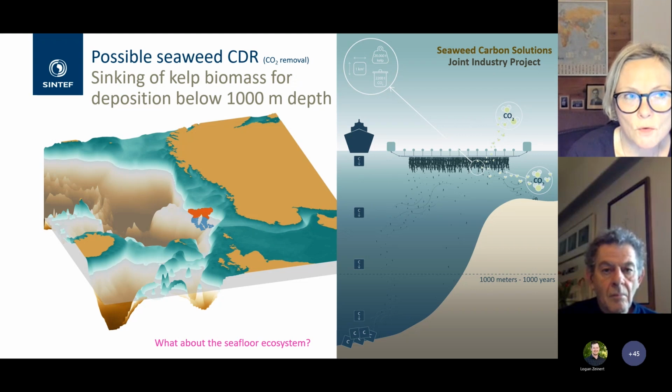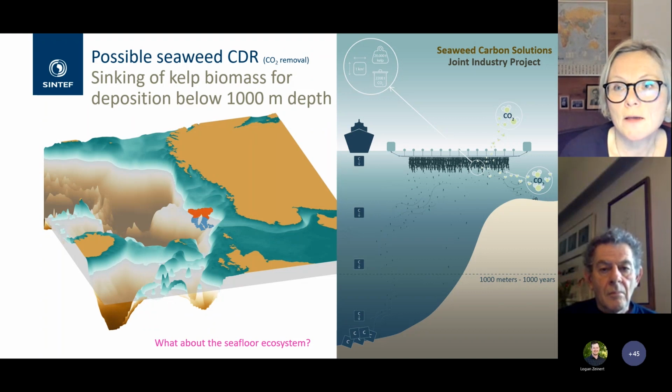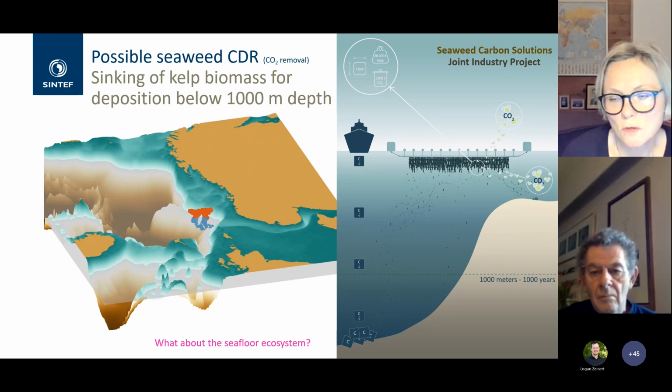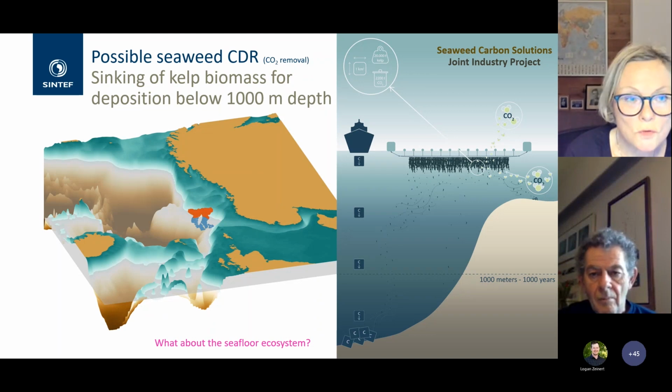What if we are going to have some impact from cultivating seaweed as a CO2 capture and removal mitigation? Then we need to do something with the biomass. We can't just feed it or eat it, or then the CO2 will be released again. So then we have to have some methods for that, and some solutions for it.